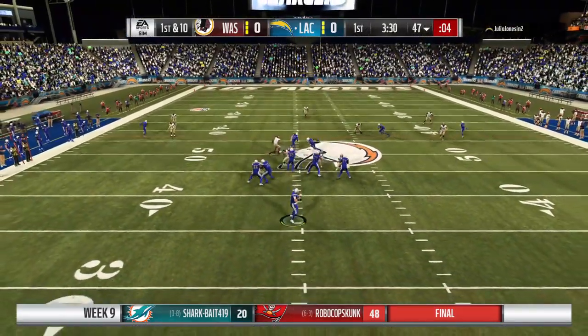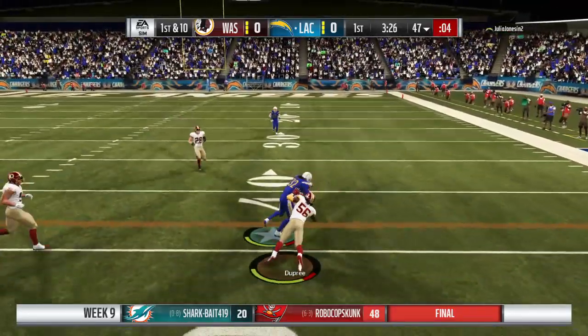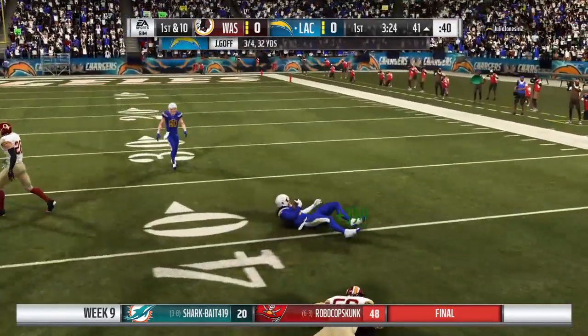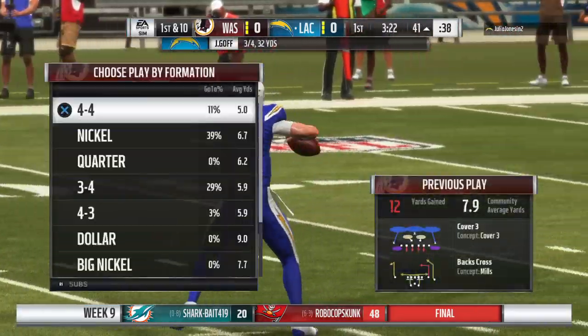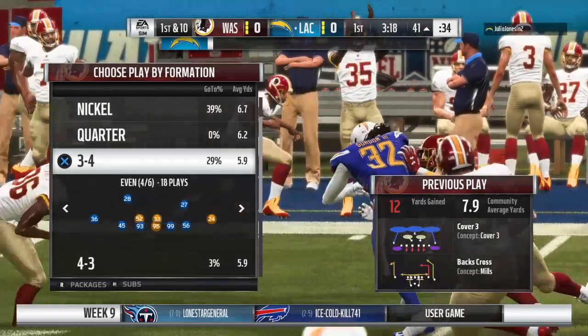Now Goff on 1st down. That's complete. It's Gordon. And they're well past midfield, just a yard or 2 shy of the 40. Back-to-back nice plays, 12 yards that time and a 1st down.